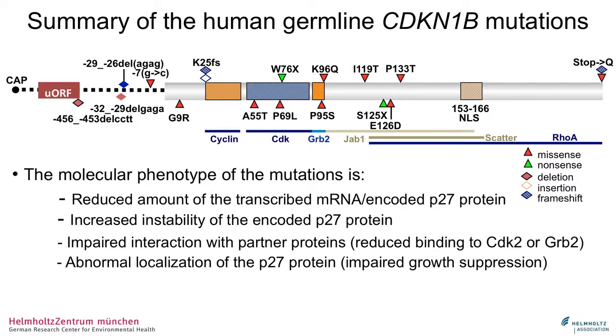And by functional characterization of some of these mutants, we have seen that they lead to a reduced amount of transcribed mRNA or protein, increased instability of the protein, this I didn't show you, or impaired interaction with protein partners such as CDK2 or GRB2, or abnormal localization of the protein in the cytoplasm where it doesn't suppress cell proliferation. So they seem to be loss of function mutations.